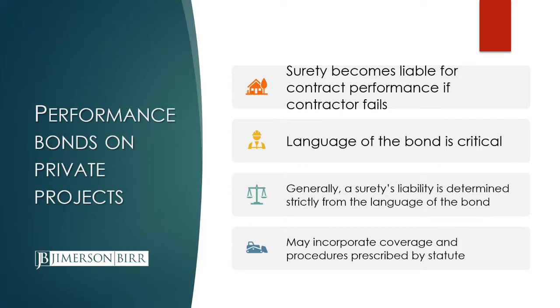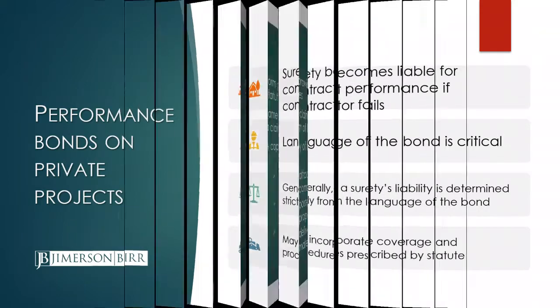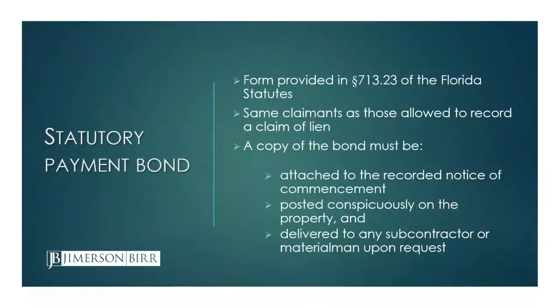The language of the bond may incorporate coverage and procedures prescribed by statute. But again, you'll determine that by reading the performance bond. Statutory payment bonds for private projects are provided for by section 713.23 of the Florida statutes, which is somewhat buried in the construction lien law, chapter 713. But it's a relatively straightforward section.